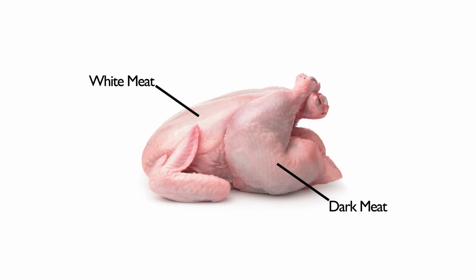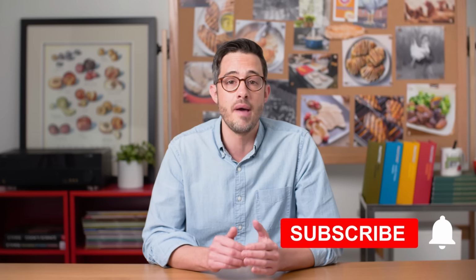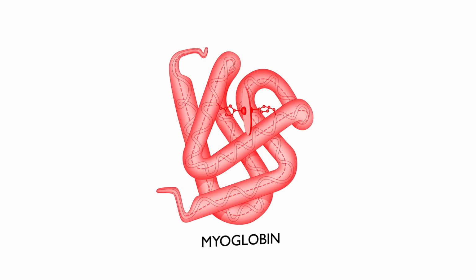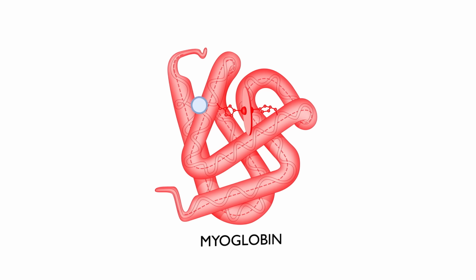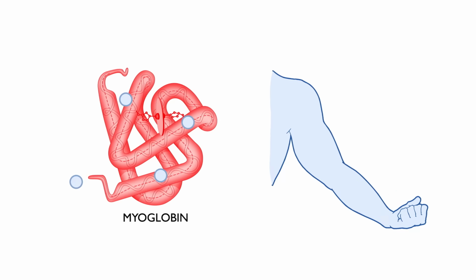We are starting with an explainer on white versus dark meat. The color difference between a chicken breast and a chicken thigh is largely due to the amount of myoglobin found in each. Myoglobin is a dark red oxygen-binding protein that provides a rich source of oxygen to muscles that do strenuous and continuous activity. Chicken thighs contain more myoglobin and therefore appear darker than chicken breasts, which do short bursts of work with plenty of time in between to refuel on oxygen.